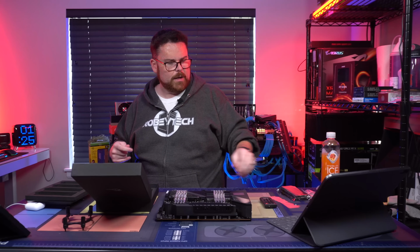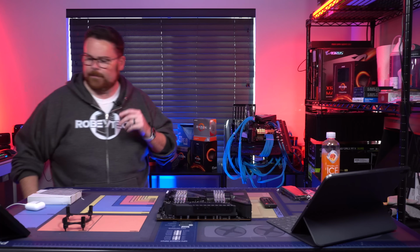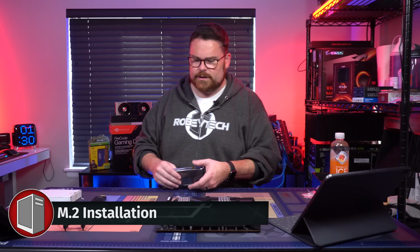Yeah, that stuff is sharp. But there it is, 128 gigs of 3200 megahertz, 16 CL RAM installed. Let's start our M.2 installation now.